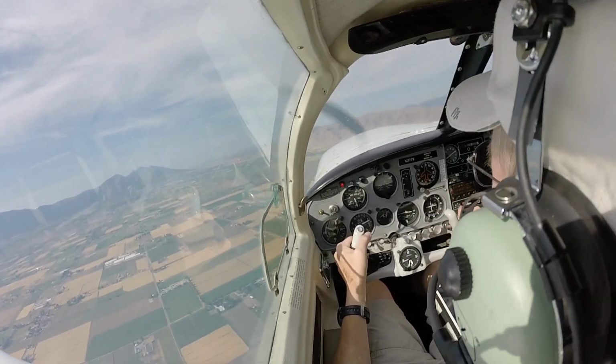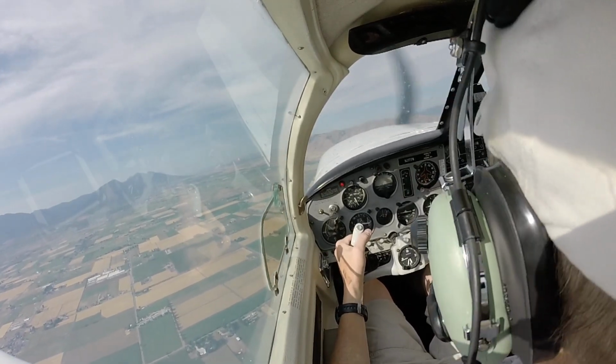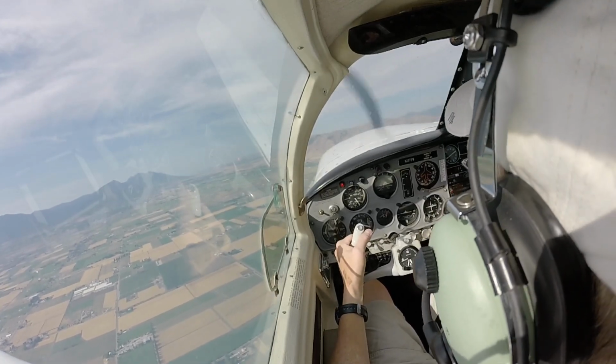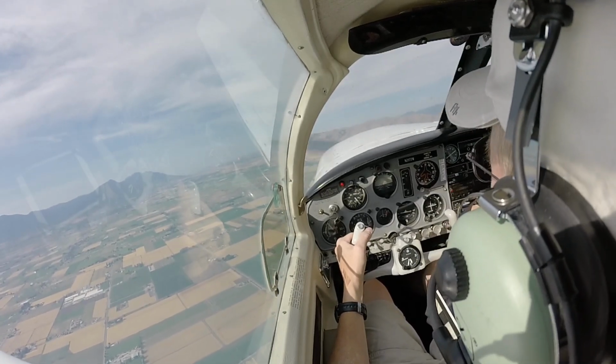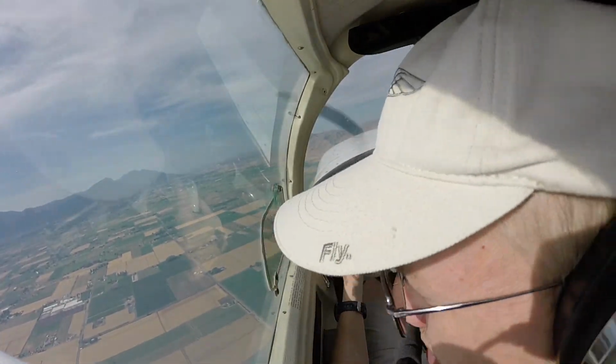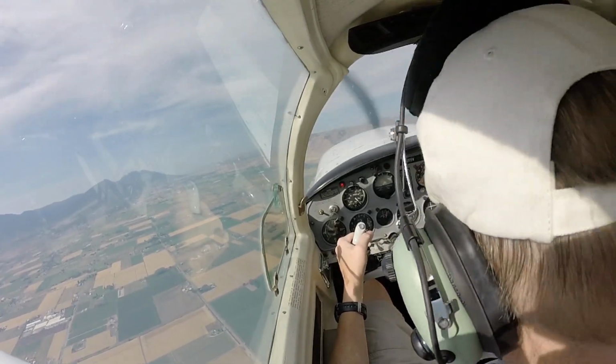And now the engine's up and we're flying and we've finished our after takeoff checklist. I'm going to plug our ADS-B unit in. Guess we should switch to Spanish Fork traffic, huh? Yeah, 122.9.